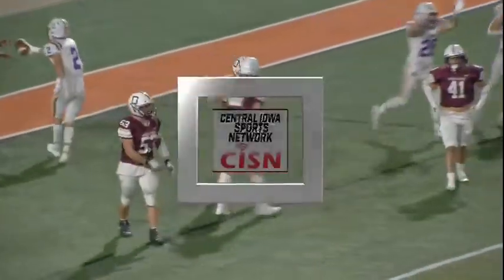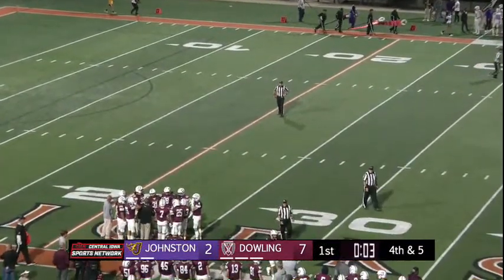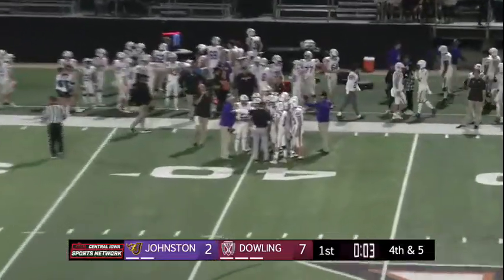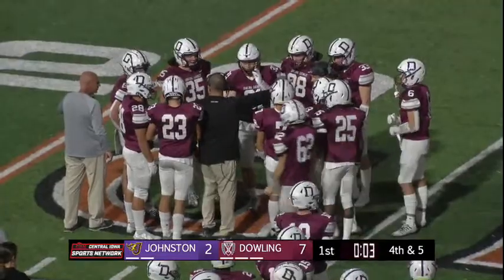All right, we'll take a break. Dowling leads it 7-2 over Johnston. 3 seconds left in the first quarter. We'll return for the Dowling kickoff as they'll have to punt it away following the safety by Johnston here on Iowa Catholic Radio and CISN.